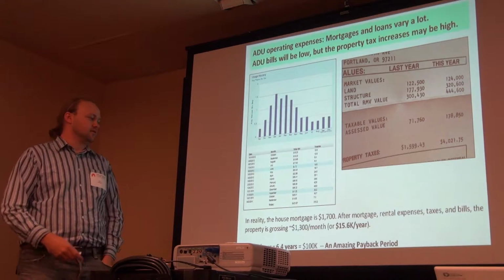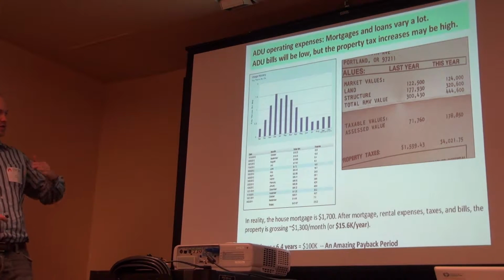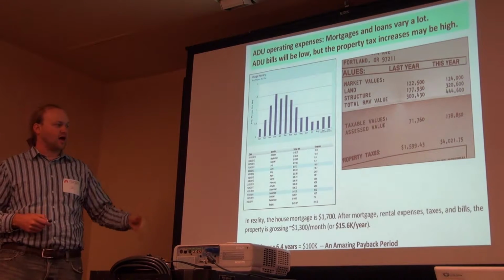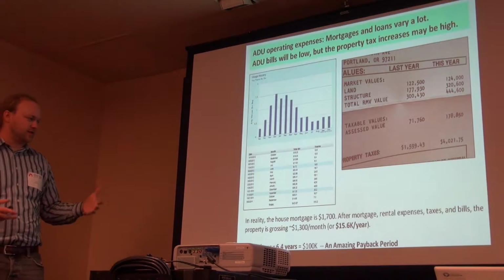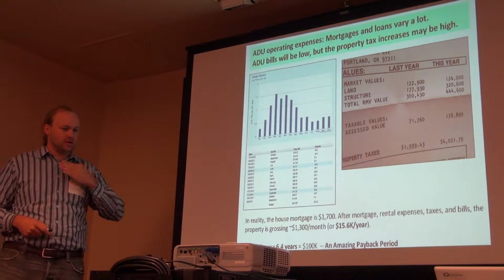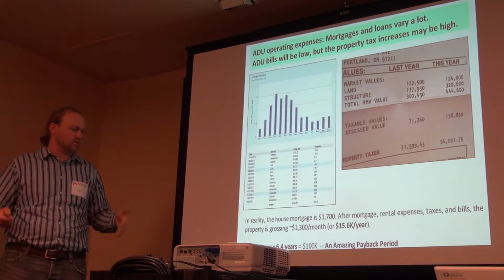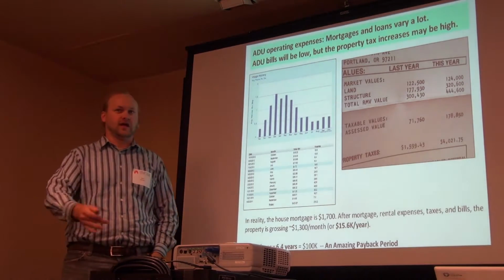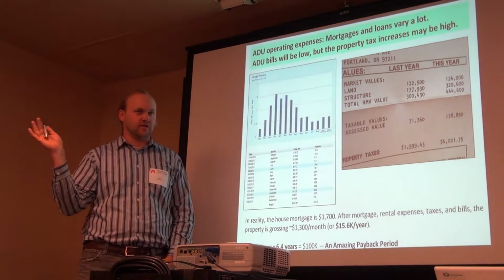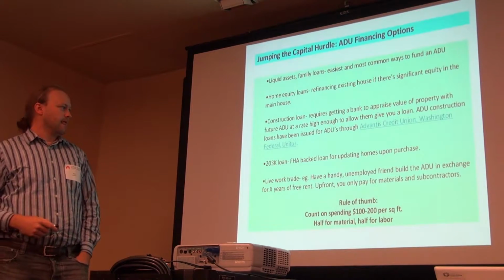So I think that even with all these potential high costs and all these other real life expenses, the payback period easily justifies building one of these for anyone who can afford to do it. If there's no other reason you're building it other than just for the money, it makes a lot of sense.